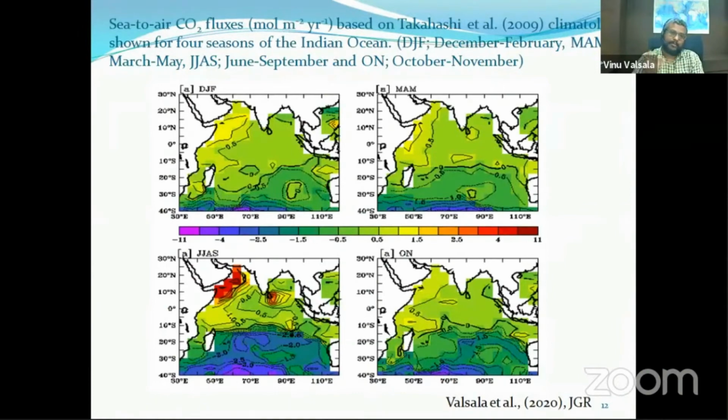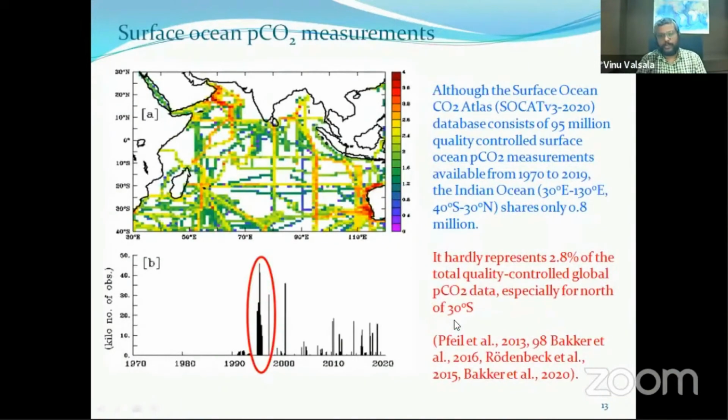This is the existing observational mean of the air-sea fluxes in the Indian Ocean from the Takahashi map. Although we say an observational climatology exists, with a large emission of carbon fluxes in the Western Arabian Sea and moderate fluxes in the other season, how much data has gone into this is critical. This is a summary of the last 30 years of SOCAT data available to us, and it shows that the Indian Ocean is hardly sampled in the recent past. Most of the sampling happened in the Jacobs era, but we are not sampling pCO2 or related data from the Indian Ocean recently, and this large data gap is going to affect the robustness of our estimate.